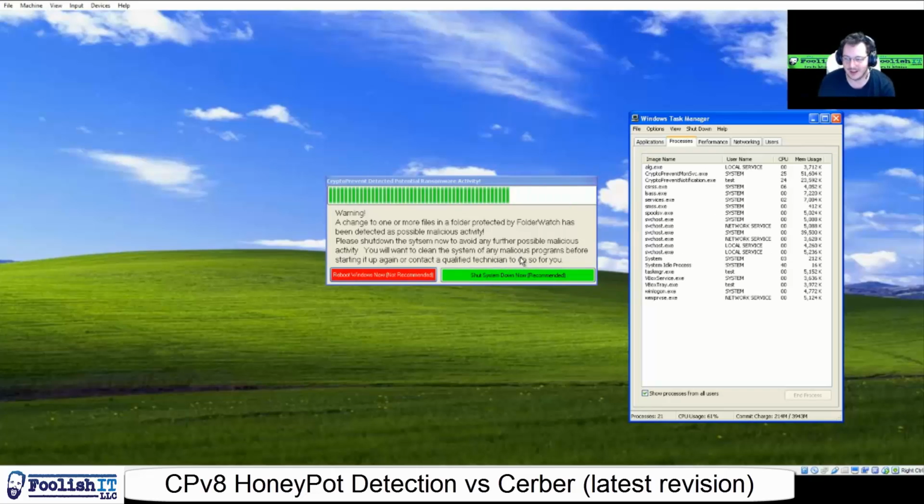So we can see now that our notification tray has alerted us that we've been infected with ransomware, and we can either reboot now, which is not recommended, and the reason that's not recommended is the ransomware is still on the system.